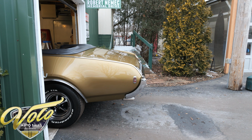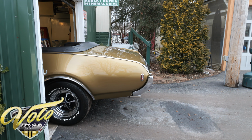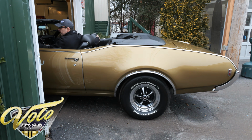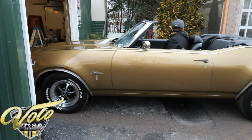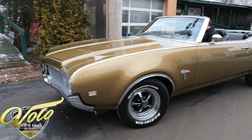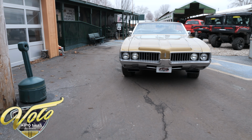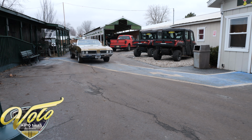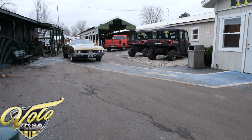Oh yeah, listen to that cam. This thing's got that perfect idle. Revs up nice and clean. Real good oil pressure, 60 pounds. Feels good.